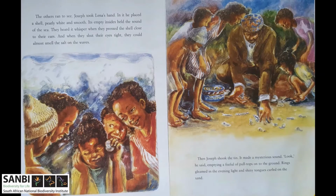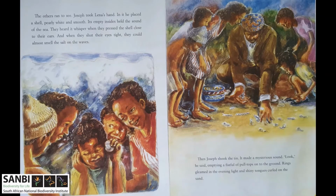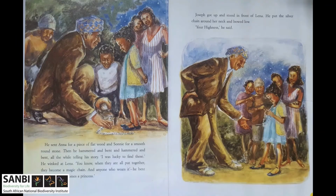"Look," he said, emptying a fistful of pull tops on the ground. Rings gleamed in the evening light and shiny tongues curled on the sand. He sent Anna for a piece of flat wood and Sonny for a smooth round stone. Then he hammered and bent, all while telling his story. "I was lucky to find this," he winked at Lena. "You know, when they are all put together, they become a magic chain. And anyone who wears it," he bent the last link, "becomes a princess."